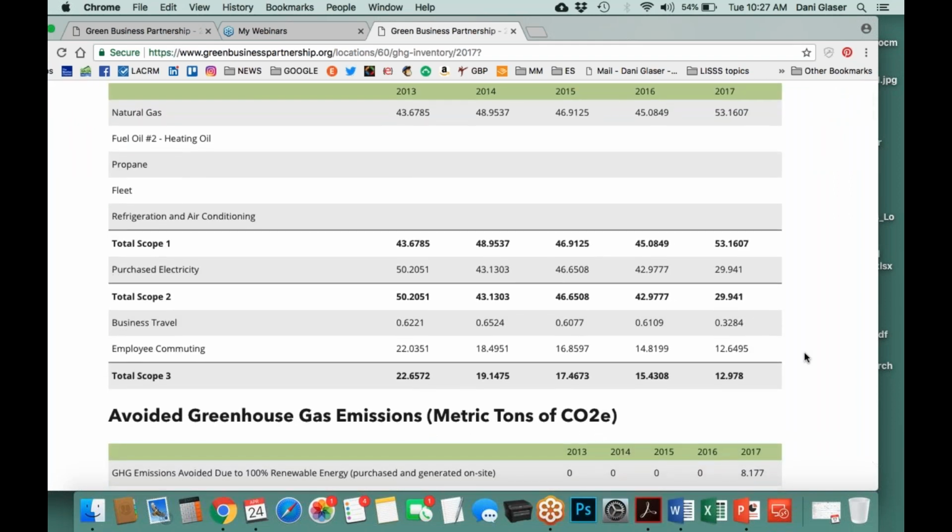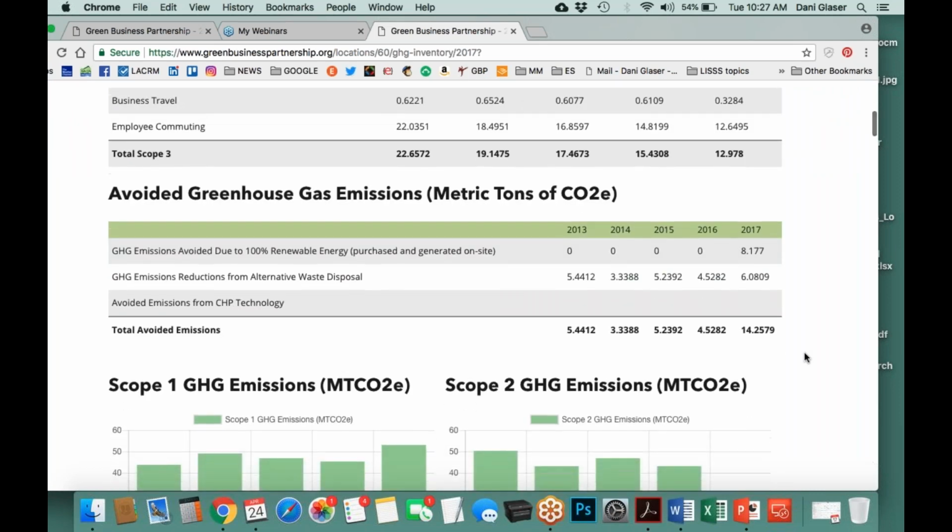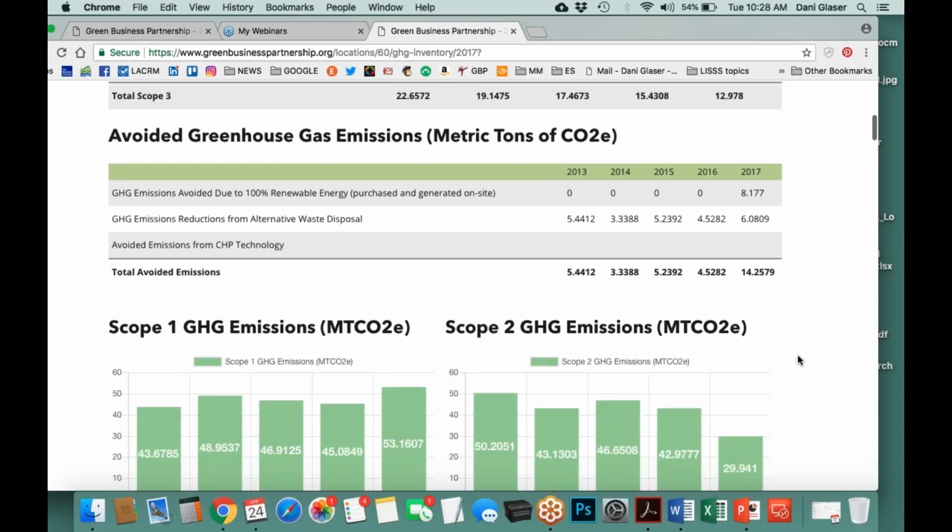The 2017 summary section for the Hendrick Hudson Free Library shows their avoided emissions for purchased electricity in 2017 because of the addition of their solar installation on the roof of their new children's library. In the first year, they avoided 8.177 metric tons of CO2, and they continue to avoid emissions through alternative waste disposal. The summary sheet displays information across the reported years for the following.